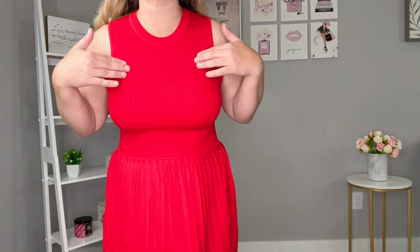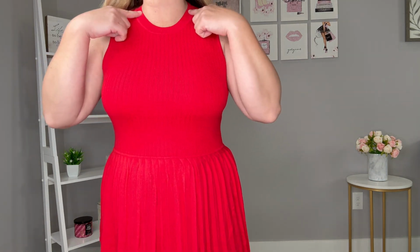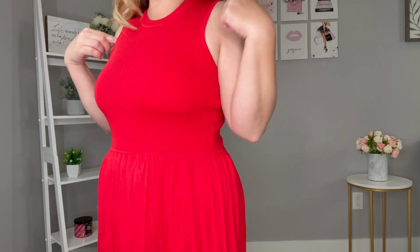You've got this ribbing detail at the top, and it does come a little bit higher on the neckline, and you don't have to worry about a bra show. And then you have what looks like a skirt, but this is a dress, and it just has that pleating detail. It is made out of like a sweater knit material, but it's still nice and cool, so it's going to be great for summertime when it's really hot.